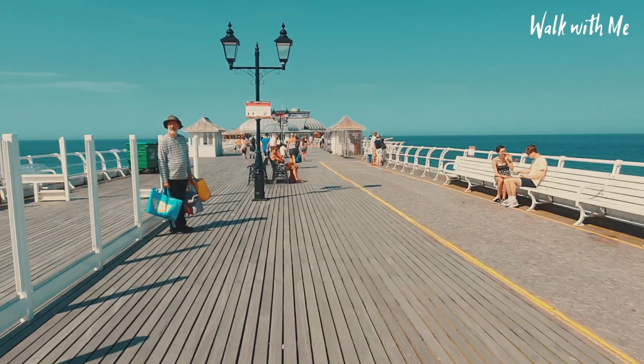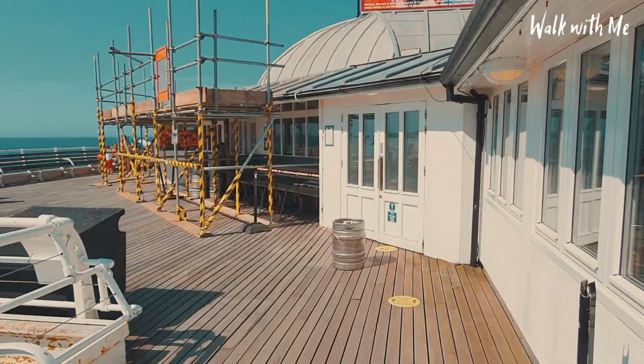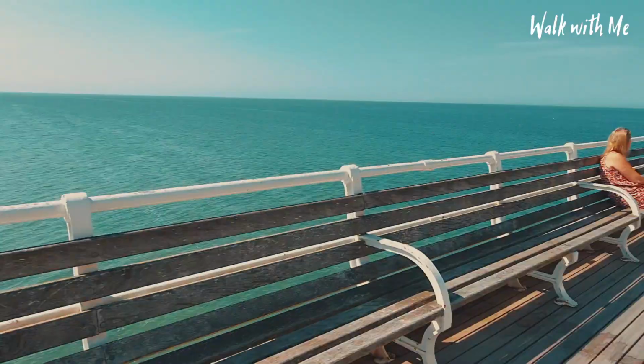And definitely worth a visit on New Year's Day night, a free firework display that is always done from the end of Cromer Pier. Thousands of people arrive to see this, so if you do want to come, make sure you get a spot early on in the evening.